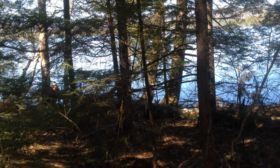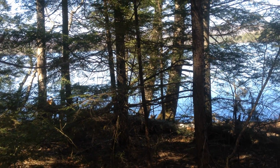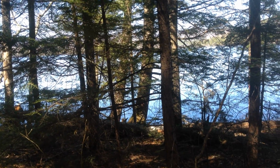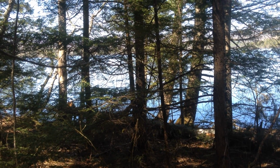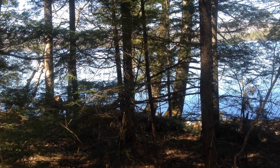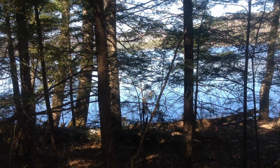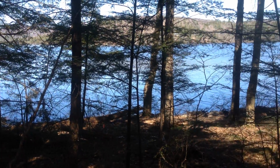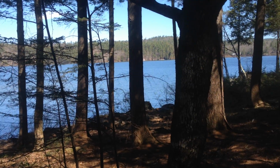Well, hello everyone. Here we are down on Kezar Lake, which is in western Maine. It's about 3 hours normally, 4 hours towing away from home. And here's what things look like before. And what we basically did, our rules here, I'm going to pan around and you're going to start to see all the work that we've done.